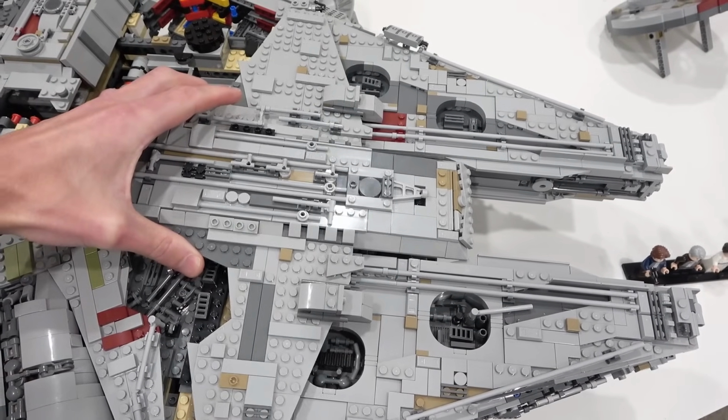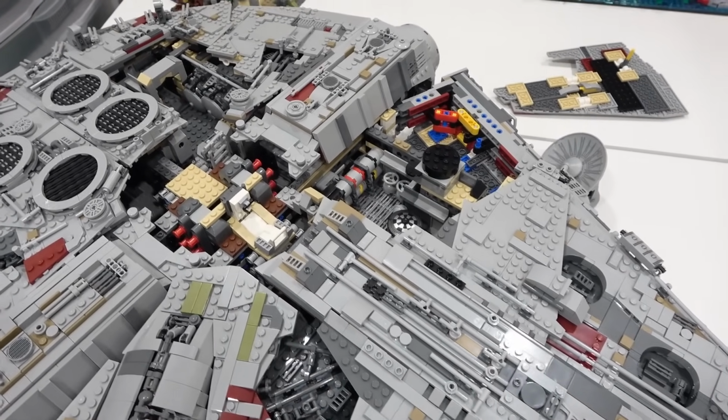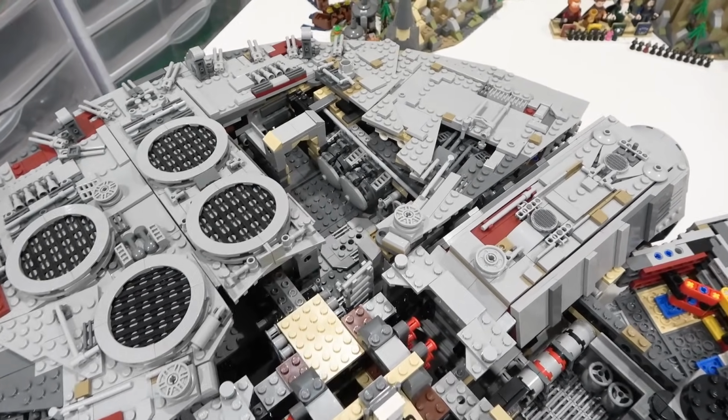So although this ship is amazing and looks spectacular, it is very hard to move, and you just have to be very careful with it, because repairing things like this when there's so many pieces that look so similar to each other can be rather difficult.